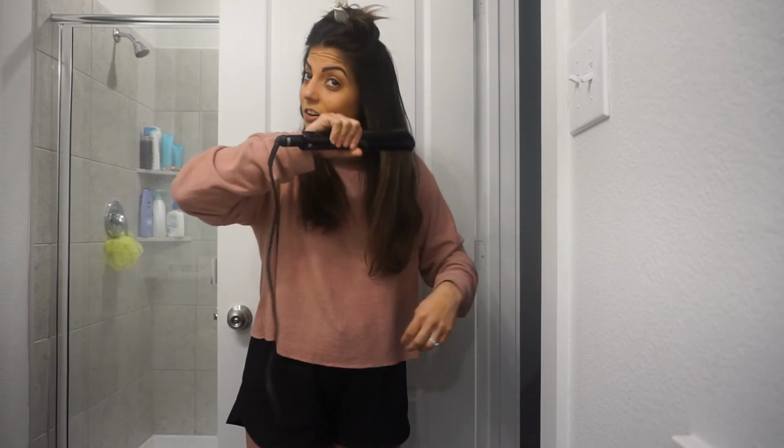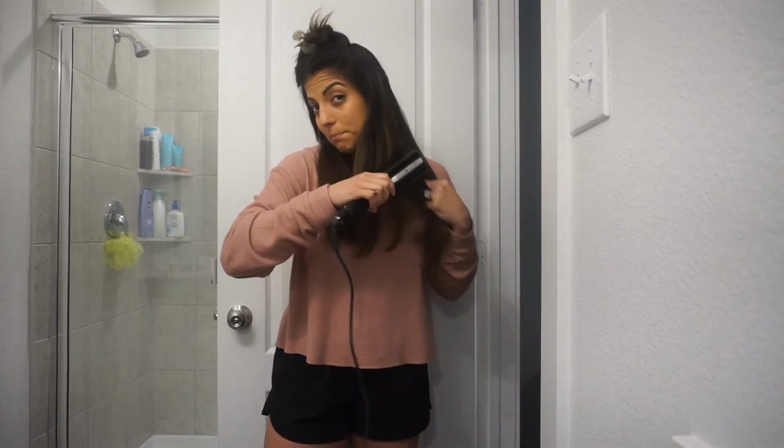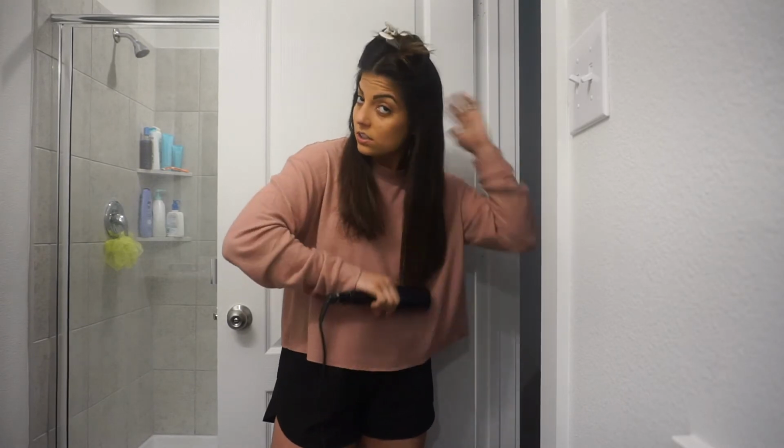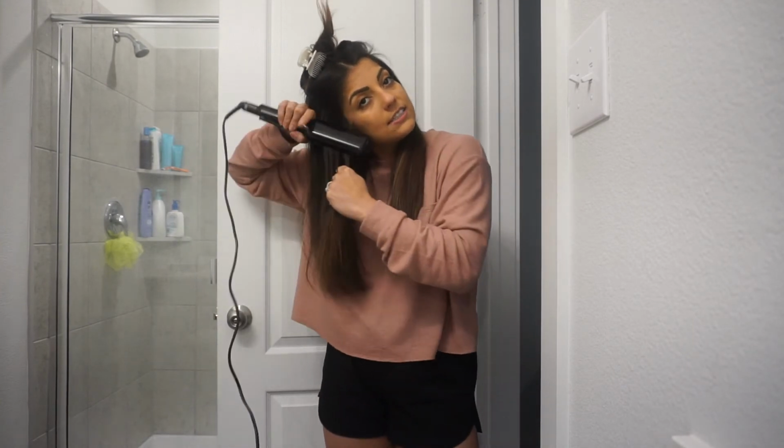And I take a straightener first, and I always straighten out a few little pieces that are kind of not tamed. I always straighten out the ends as well. I feel like that helps to create a more beachy, more natural wavy look whenever you are finished. So I'm just gonna do that. And then go to this side and do the exact same thing.